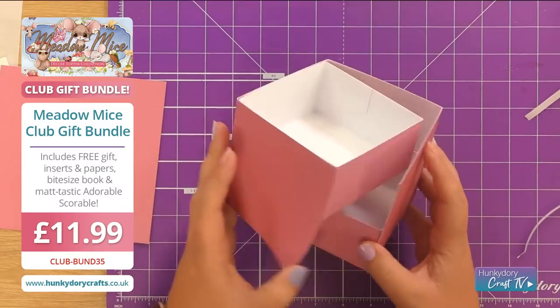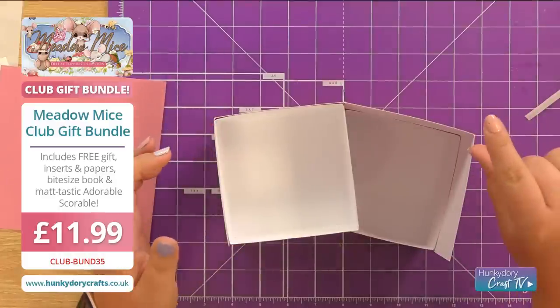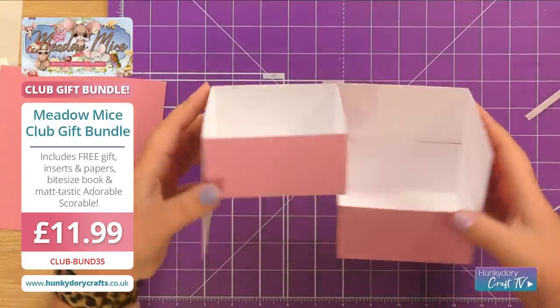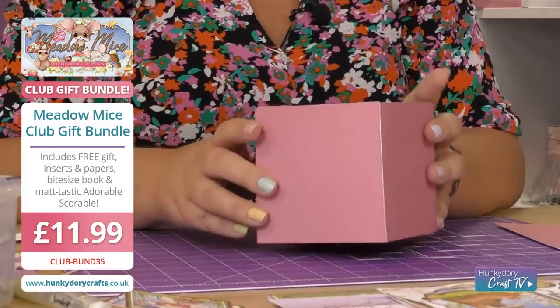100%. So you can see now how that's come together. This is where I was saying, if you wanted to add another drawer, if you added another 2 inches to the depth of your outer, you could have a third drawer here. So you would have that sort of triple interlocking thing. But these drawers are just so cute for so many different things.